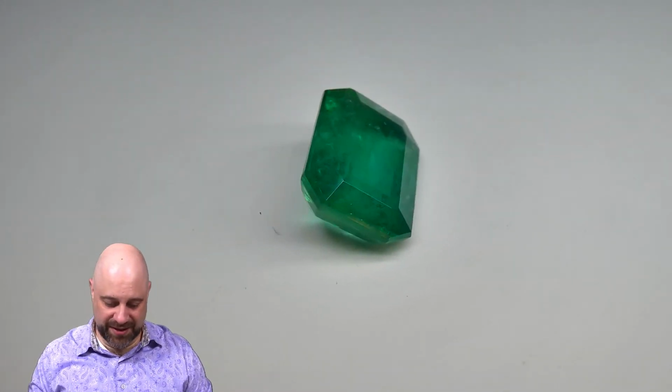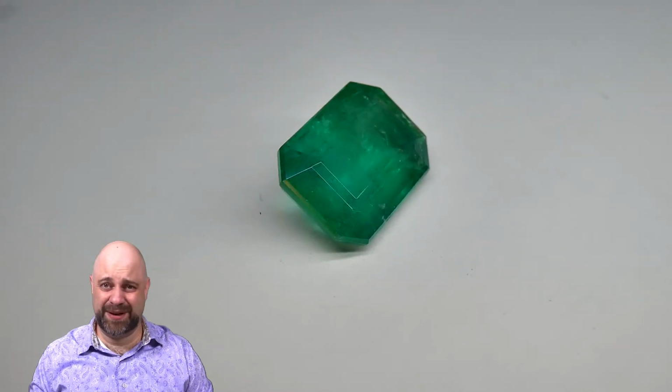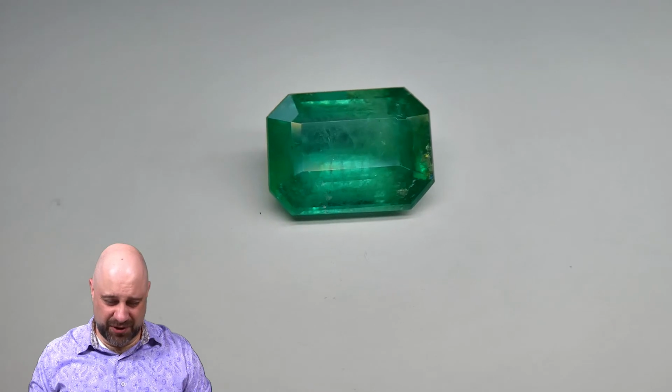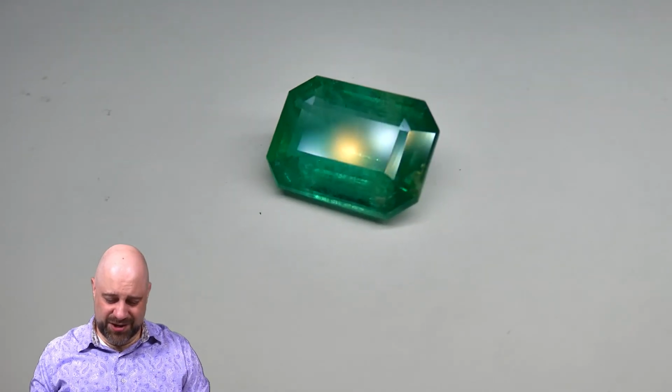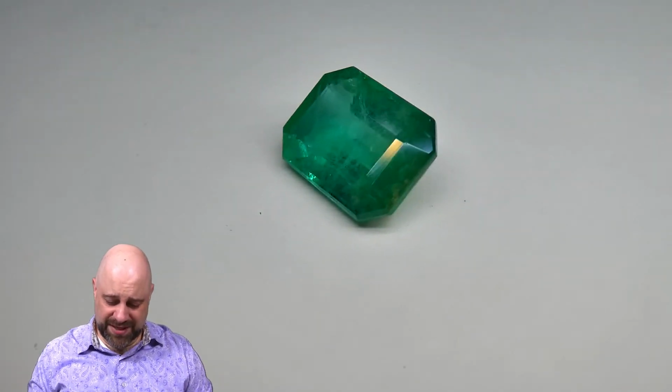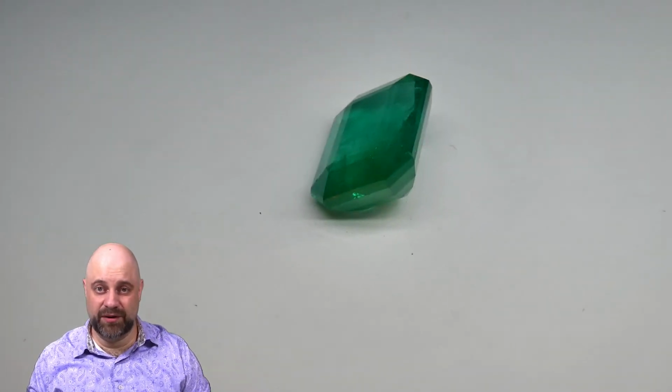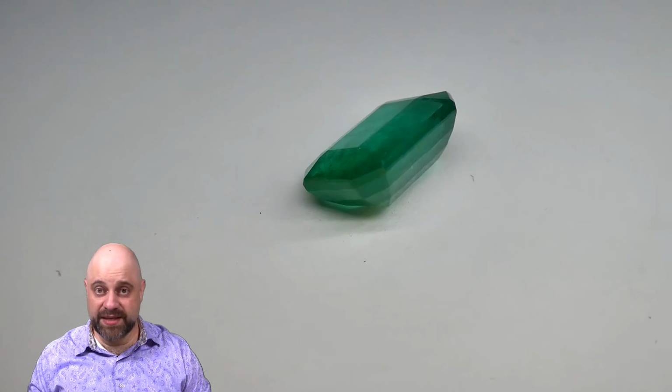As you can see it on the turntable, this is just splendid. It's a ravishing gem. It's sparkling and shimmering and just really wow. It's going to make such a fantastic piece of jewelry. I would very much like to be the one to make the piece of jewelry with this.